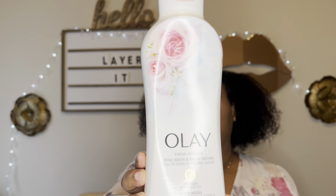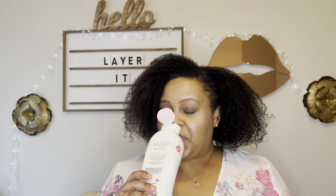This is another fresh one, the Olay Rose Water and Sweet Nectar. This is almost gone, y'all, I love this. This is your sweet, bubblegummy, candy rose body wash. Oh, it smells so good. These Olay body washes are just perfect. They are so good.